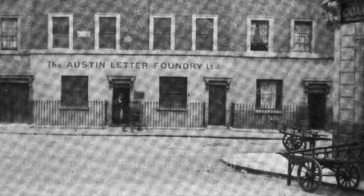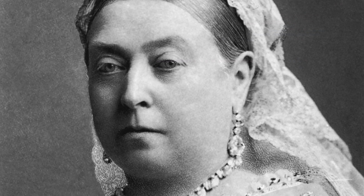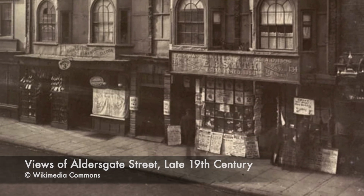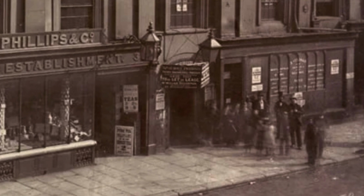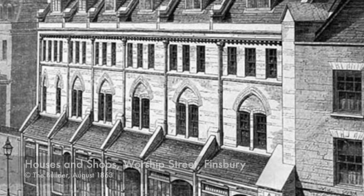The Wood and Sharwood Austin Letter Foundry were, as the previous images show, type founders to Her Majesty's government. At the time, this would have been Queen Victoria. Their premises was at 117 to 120 Aldersgate Street, London. Known as Austin Letter Foundry, the business was started sometime before 1819 in Worship Street by Richard Austin, who was later succeeded by his son George.